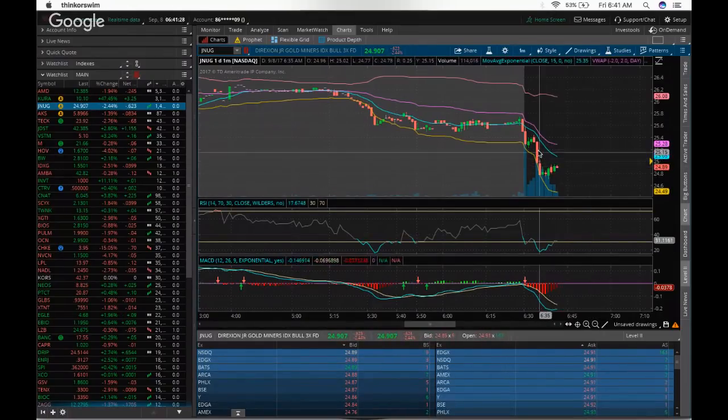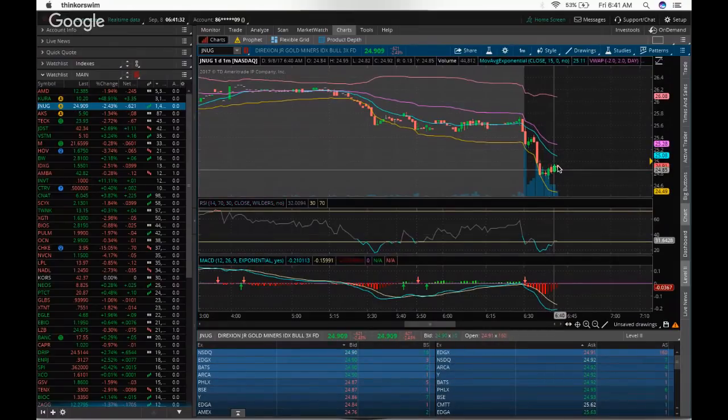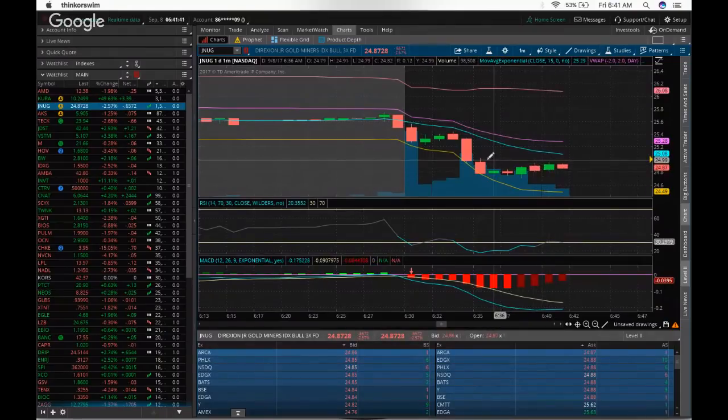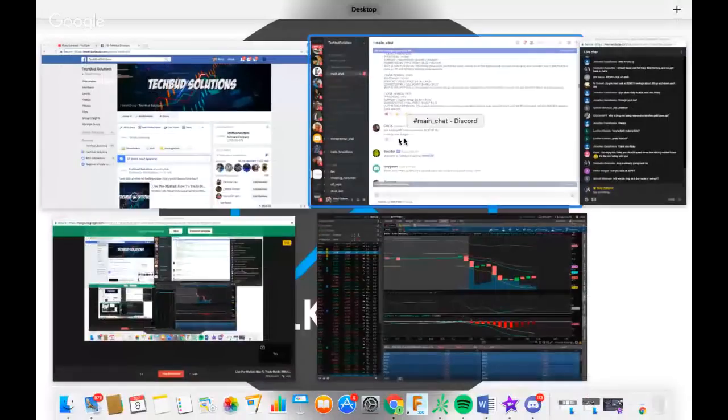So it looks like we have a validation of support, and that's at 24.80. It looks like it's trying to trend back up, but we're waiting for the break. I'm waiting for the break above $25. Hopefully we can get it before I end my live stream.